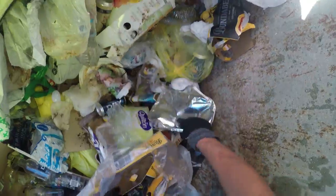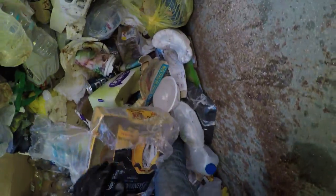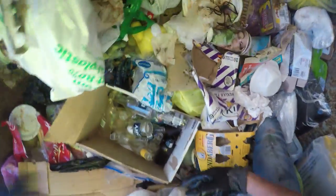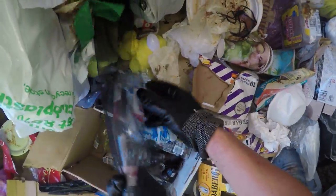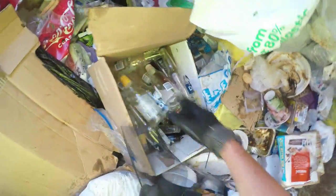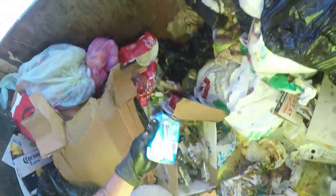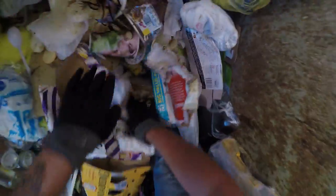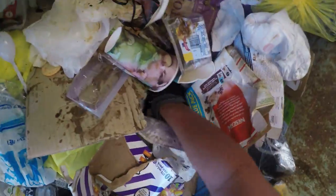Sun's in it. Awful position. No, that's too much. I haven't moved from where I'm standing. Feet are getting sore. I'm standing still. Trays, yeah, cleaned up and gravy. Oh, that's sticky out of there. In the pot.